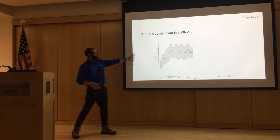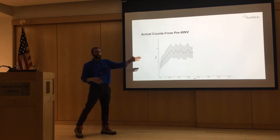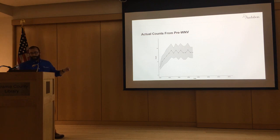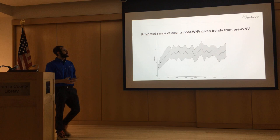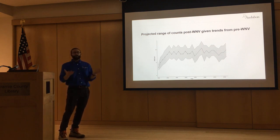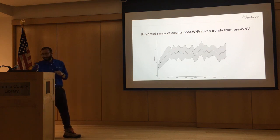This would be your graph of the counts for relative abundance of your species of interest, in this case magpies. This would be before West Nile virus shows up. Using that, we can then project, all conditions being equal, what we would expect, with a pretty wide range of variation. What would we expect the counts to look like if nothing was going on, if nothing had changed from prior to 2002 to after, to 2022.